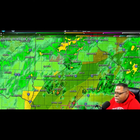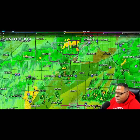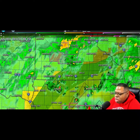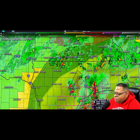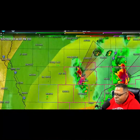So you can see that severe weather. If you're in Preston, Minnesota, La Crosse, Wisconsin, you're definitely in the path of some of those severe thunderstorms. West Union in Iowa, be prepared, as we have those thunderstorms moving from Iowa Falls now. We do have severe storms moving up from Iowa Falls.